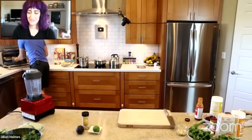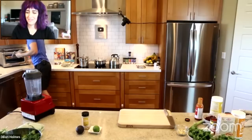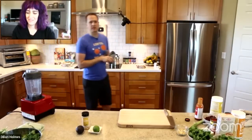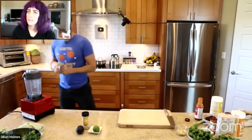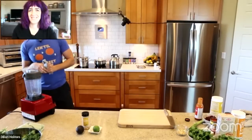Yeah, it's pretty neat. Okay, these don't need any kind of turning yet. Let's let them go another 5 minutes and see what happens. If you're on a parchment lined baking sheet, you may need to flip them a little.